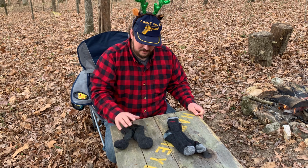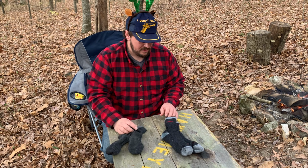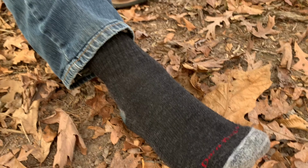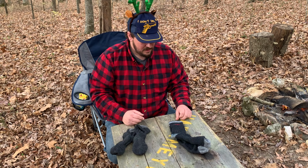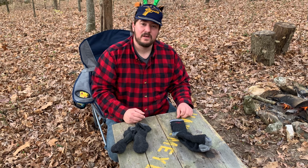I've been wearing these socks. Actually, I've had these socks for over a year now, and I just got these higher rise socks here, and I've been wearing them for the past few weeks, and they're very comfortable. They don't take up a lot of room in your boot like a lot of other wool socks do. So far I'm impressed, and I'm very eager to wear them out and try their lifetime warranty.